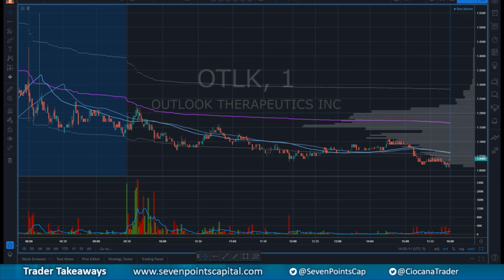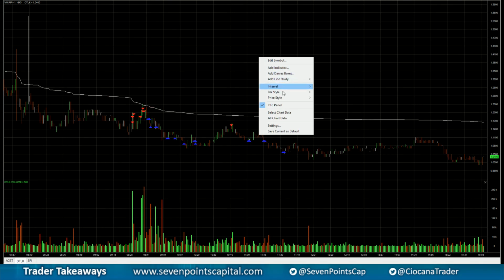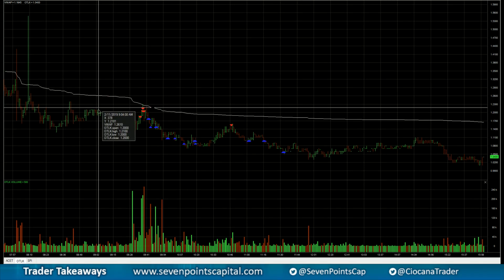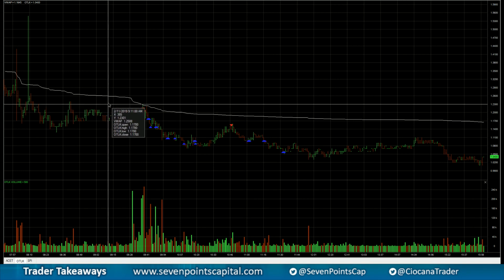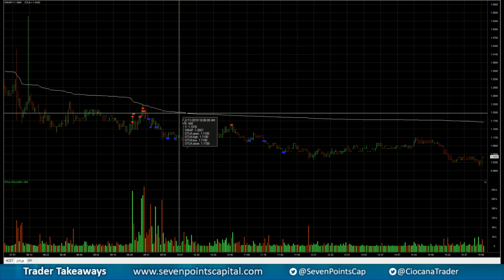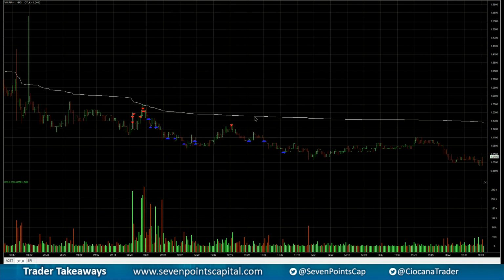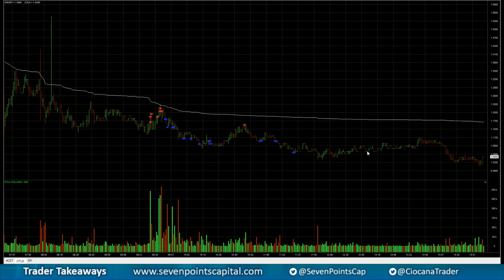OTLK. The range wasn't too big, but it was pretty liquid, so it was pretty easy to read. So I started sizing in on the first pop, very little, and then once it's stuffed and rejected, I added quite a bit and then started sizing down, shorted the bounce, and then scaled back out. So pretty easy, pretty straightforward trade, and that's the biggest winner for me and also on the desk.